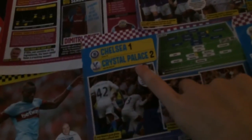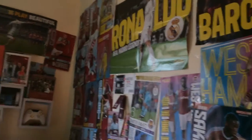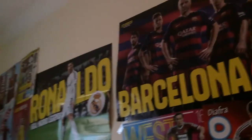The reason I collect them is to put on my wall, all the ones that are really cool. For example, West Ham beating Man City, that's a memorable one, so I put that on my wall, as well as West Ham beating Liverpool. I don't have West Ham beating Arsenal for some reason. And then Chelsea losing again. There's another one I need to put up as well, as well as all of the West Ham posters I get from those magazines. I know it's kind of cheesy, but it looks kind of sick when the whole wall is covered. It will look so cool, as you see. There's some from last year's as well.